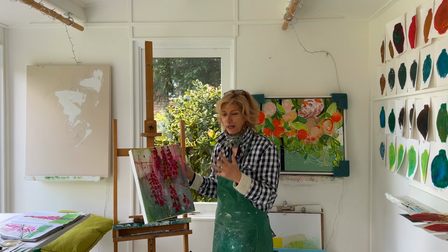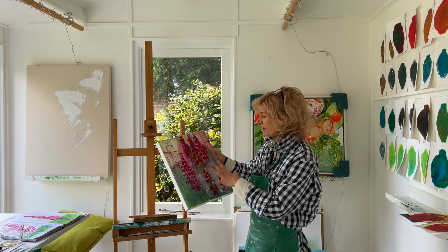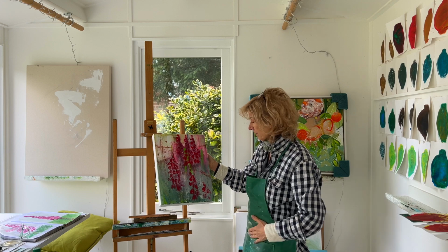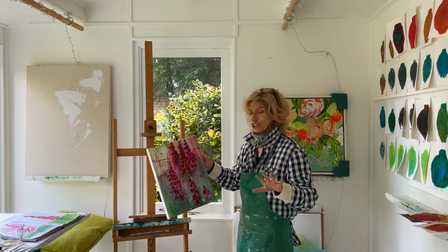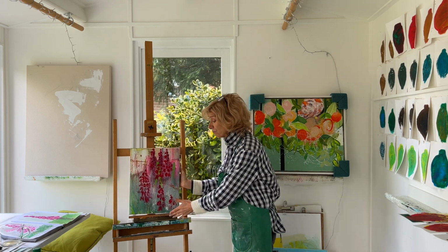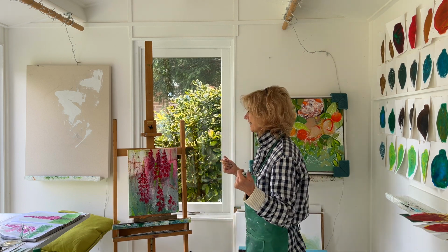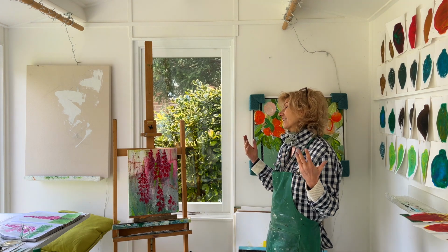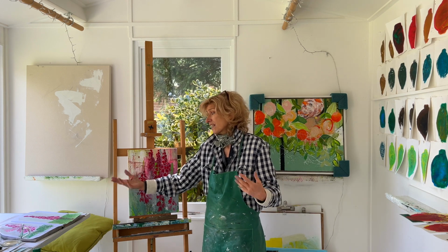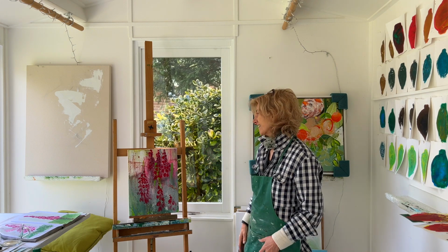I've pushed on, I've put paint on, I've taken paint off, I've been pulling paint around, and it's very, very wet now. A lot of paint on there. So what I'm going to do is let that dry, and I'll leave it. I'm in no rush. I've tackled it. I've re-engaged. I can go somewhere with it, and I will keep in this foxglove theme, and just see what comes.